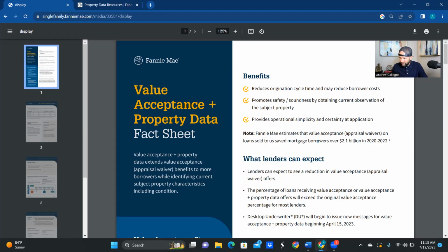Fannie goes on to say that it promotes safety and soundness by obtaining a current observation of the subject property. Okay, that makes sense. It provides operational simplicity and certainty at application. So maybe this will come as data collectors, appraisers, and brokers get more confident and comfortable with doing these reports. But again, it didn't really offer much simplicity, just because it was still an interior and an exterior inspection, and we still had to get the report back.